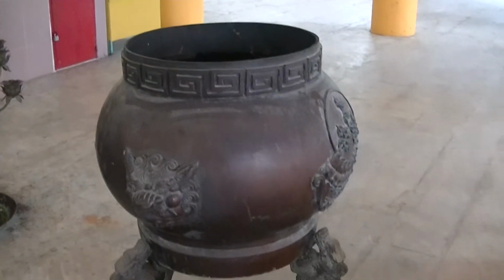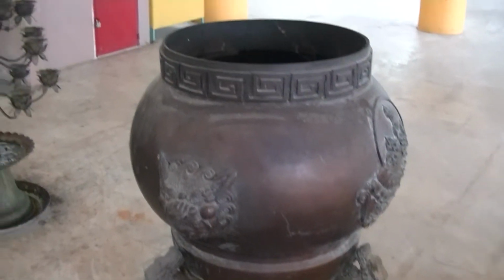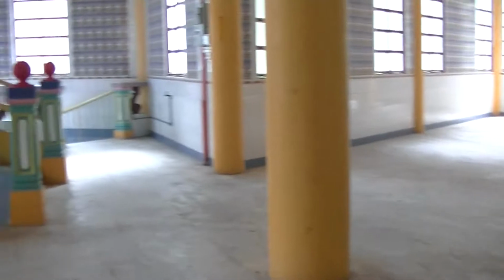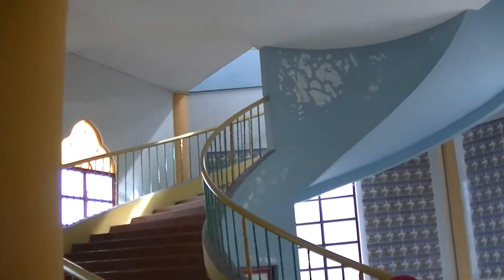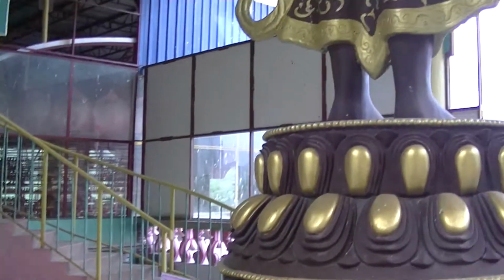Oh, this cauldron is very huge. Too bad China's economy is not so good or robust as a long time ago. That urn might have fetched quite a pretty penny for its metal. So let's go up. Same thing up there, so I'm going to skip and teleport. So, teleported up here.